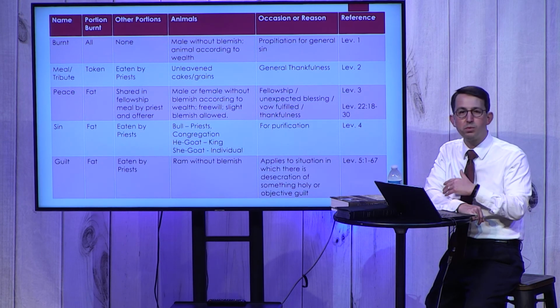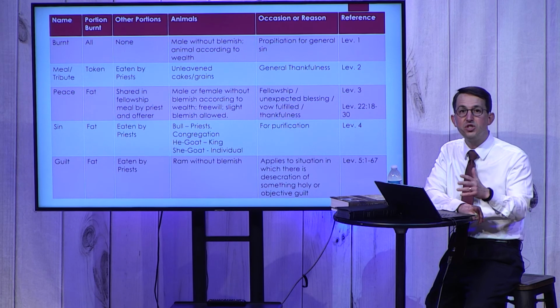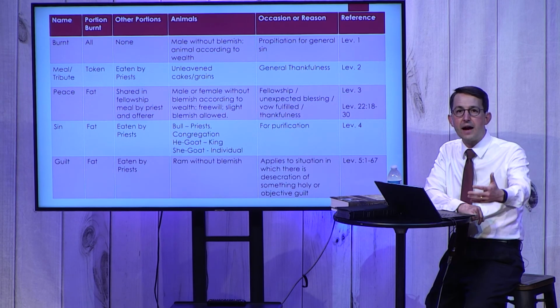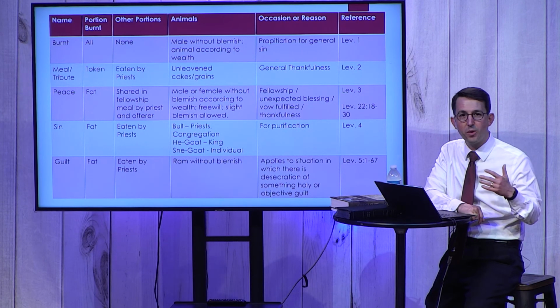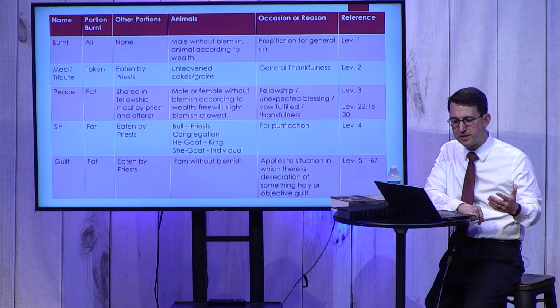In general, this was a propitiation for general sin. So this was a sacrifice, really as a way of bringing about the forgiveness of your sins. They had other offerings, though, that were more what we might call thanksgiving offerings. These are sometimes called a meal or a tribute offering.